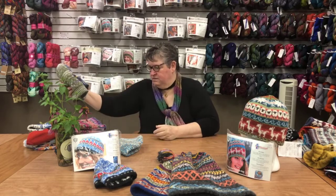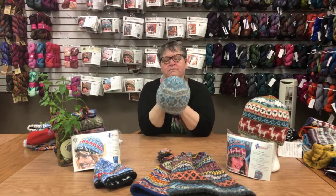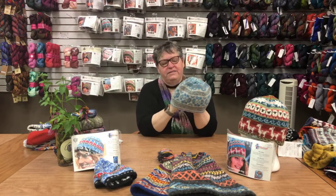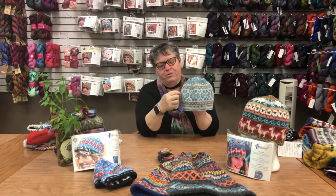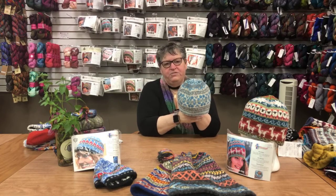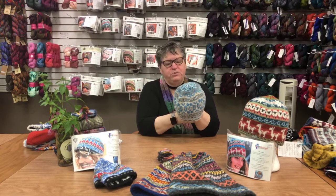And oh no, I still have more. Here is one for the dog. This is Molly, the Molly dog hat. And I think that these motifs look like paw prints. But in reality, they're a motif that I copied from an antique coverlet at the Henry Ford Museum.